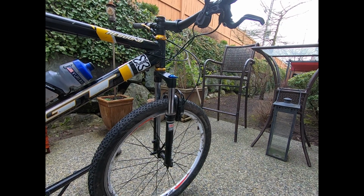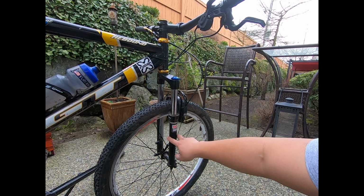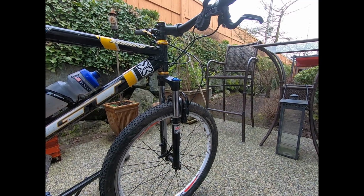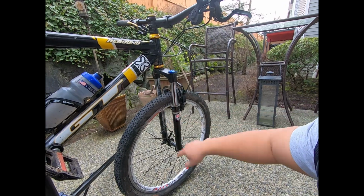So, kind of sad, but I think eventually I'm just going to move over my rebuilt by Jerry Vanderpool fork on here, and see what happens, lighten this frame up a little bit. It should be pretty fun. But also, I might get the Recon fork too. I probably will get the Recon fork.